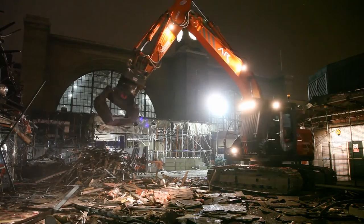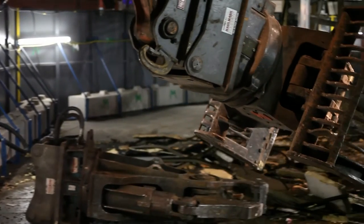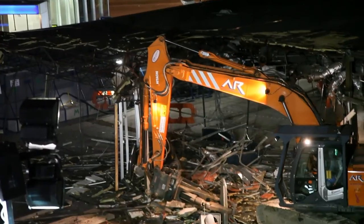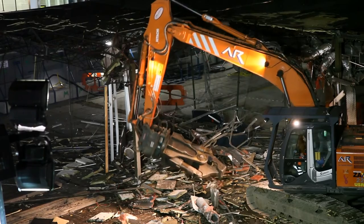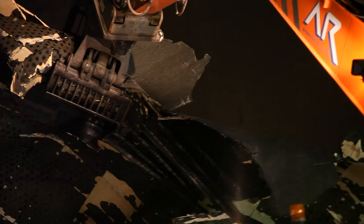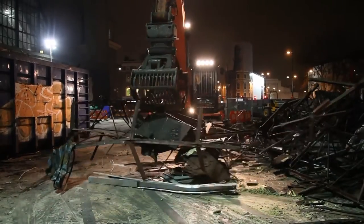We've also fitted to this an oil hitch which allows us to swap these various attachments which we need to change continually to allow us to shear sections of the structure down and then change the attachment to allow us to then process that material we've just generated to allow us to make good progress.